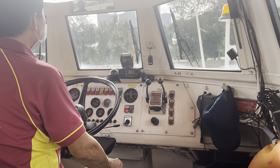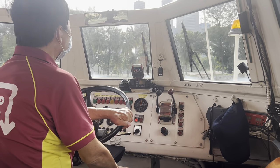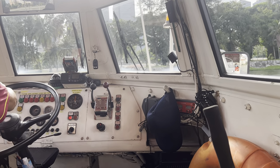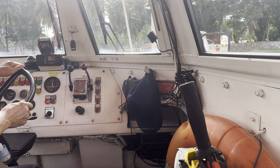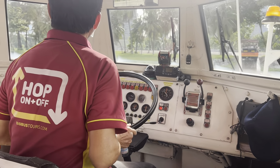Notice on the side here, there are 1, 2, 3 egrets. There are 3 of them. Yes, look, there are some birds over here. They're egrets. That's what they call egrets.